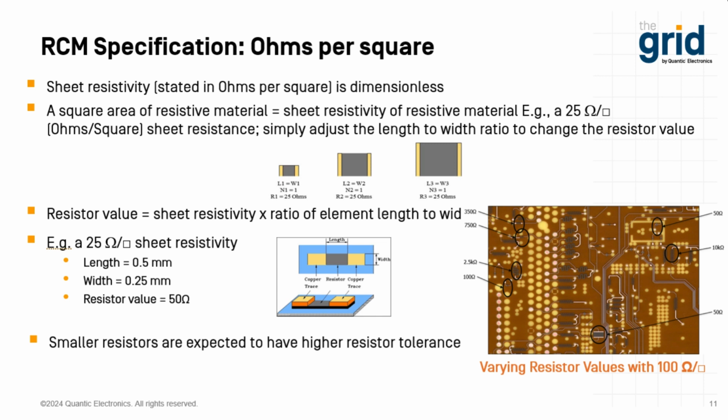Now, one thing we like to guide people is to try to make the largest resistor that they have room for, because smaller resistors will have higher tolerancing because of the etch factor that the board shops can hold. Most board shops can hold plus or minus 12.5 microns, half a mil. And so as resistors get smaller, that etching tolerance will have a bigger impact. So again, you try to make it as big as possible. It also helps with power handling as well.